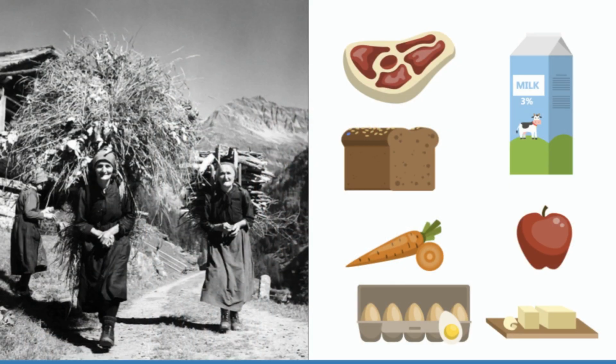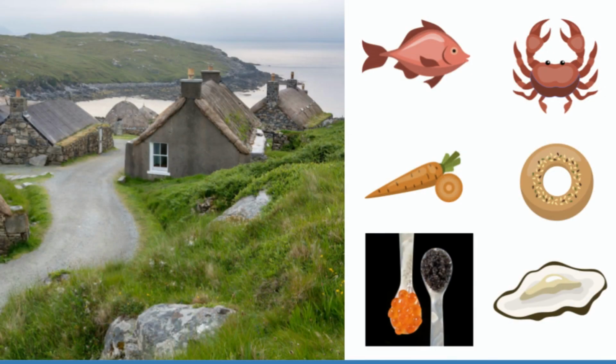The first place he visited was the Swiss Alps. There they ate a rye bread, lots of dairy, meat, chicken, eggs, and they had a very limited supply of seasonal vegetables and fruits. The next place he visited was the Scottish Isles, and they ate a lot of oats, they ate a lot of seafood, and they had this one dish where they would take the cod head and stuff it with oats and have cod liver with it.